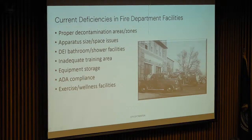DEI bathroom shower facilities. We talked a lot about, and I use the DEI buzzword because we talk a lot about men and women's shower facilities, but the reality is nowadays they do individualized shower rooms and bathrooms, so you're not co-showering with anybody. That's just how things are done currently.